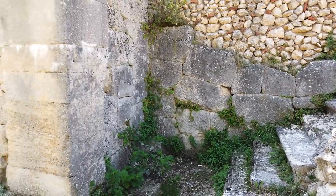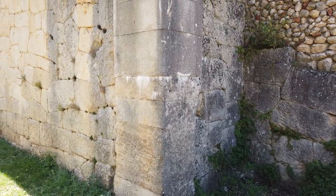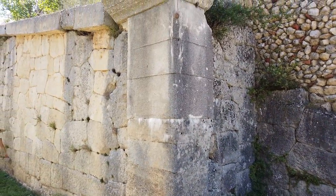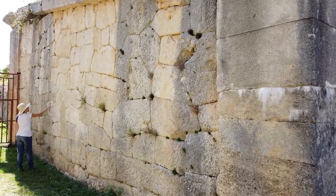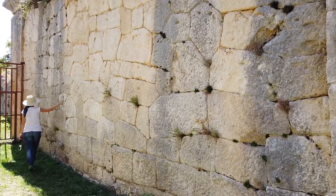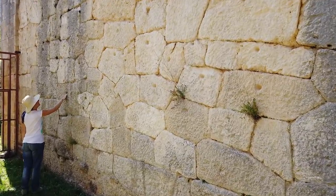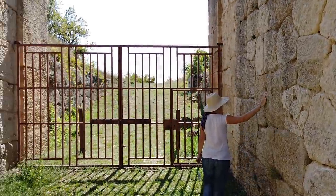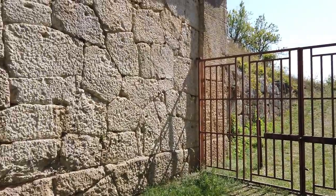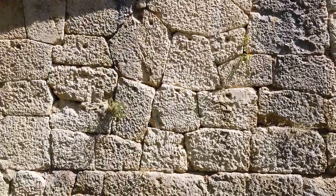Second entrance, there is this corner column of square-shaped boulders, and then, again, a wall of polygonal boulders on this side. And similarly, we have a wall of polygonal boulders on the other side of the entrance.